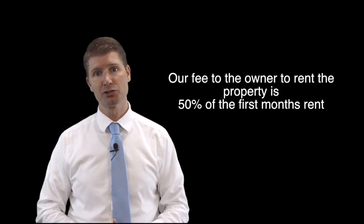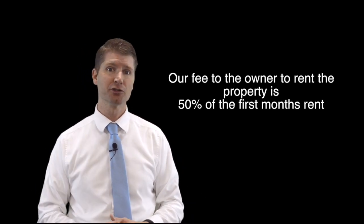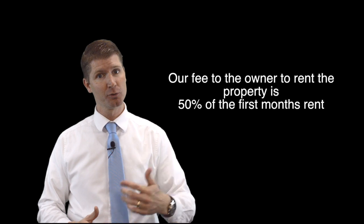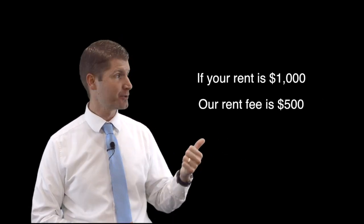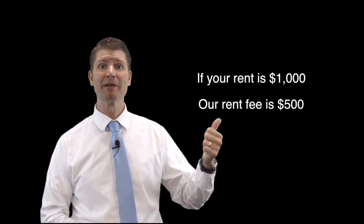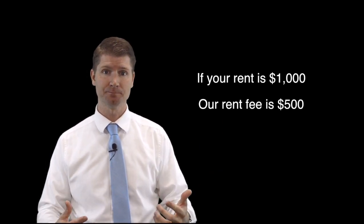Our fee to the property owner to rent a property for them is half the first month's rent. So in our example that we're using, let's say your rent is $1,000 a month. Our fee to re-rent the property will be $500. That will be added to your account at closeout.